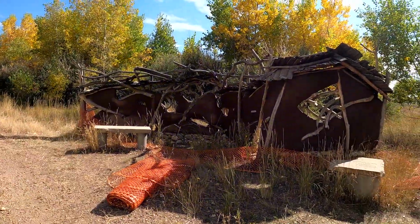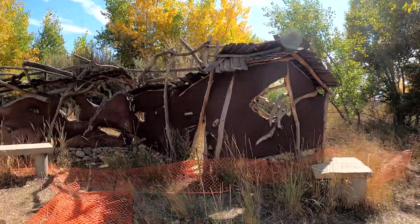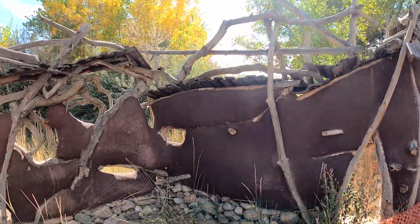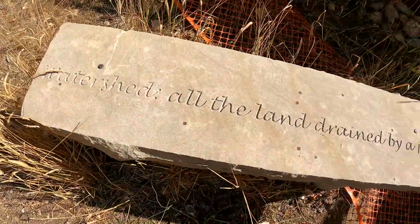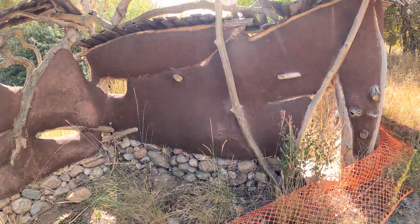Well, just like all video adventures, I got distracted. What is this? What is it? Why is this here? All the land drained by a river. Okay. What a pretty day. Back to your scheduled programming.